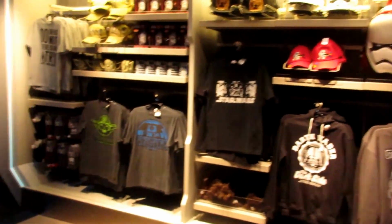Just come off Star Tours, which is really good. Leads you out into the Star Wars shop. Loads and loads of stuff in here. T-shirts, Star Tours, caps, T-shirts, socks, mugs, cups, everything. All Star Wars themed.